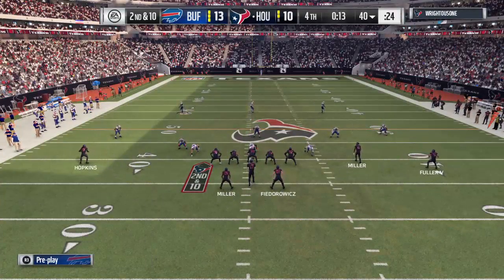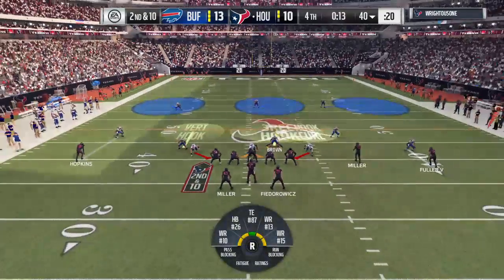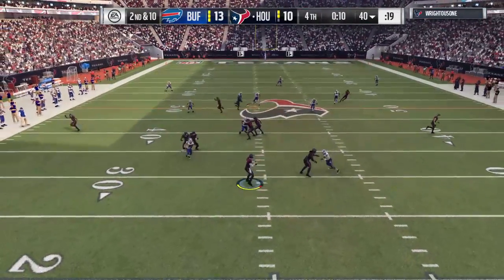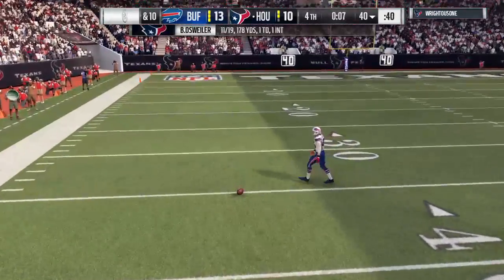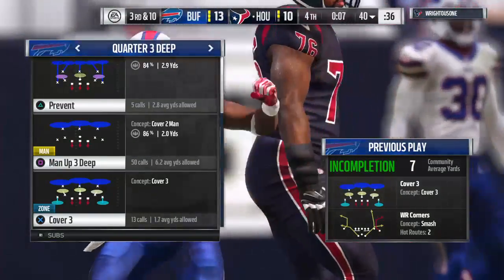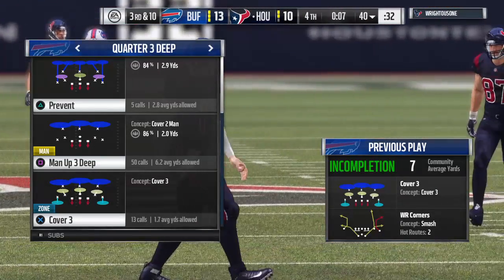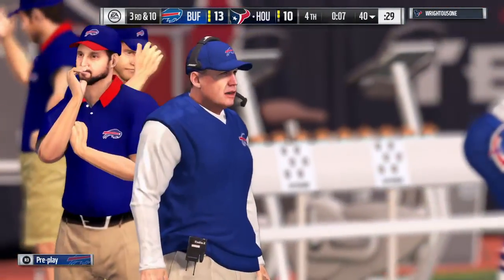They isolate Hopkins on the left side. Here we go! 3-19! Leopard! Back to throw. And that is incomplete. 7 seconds remaining. After watching him drop that slant, I can hear my old coach's voice ringing in my ears right now. You can't run with the ball until you catch it. Trying to get those yards after the catch before he secured it.